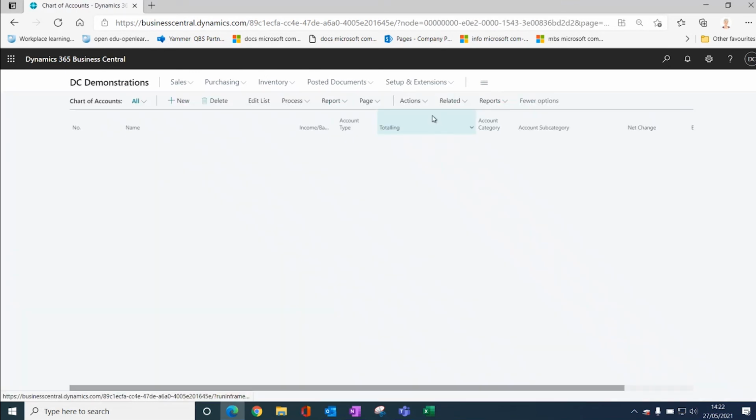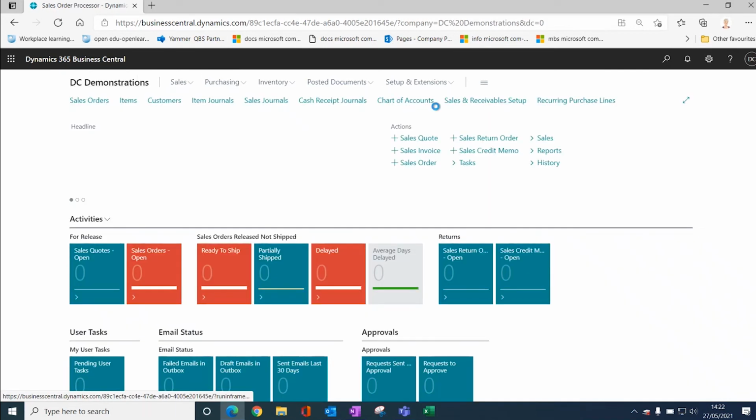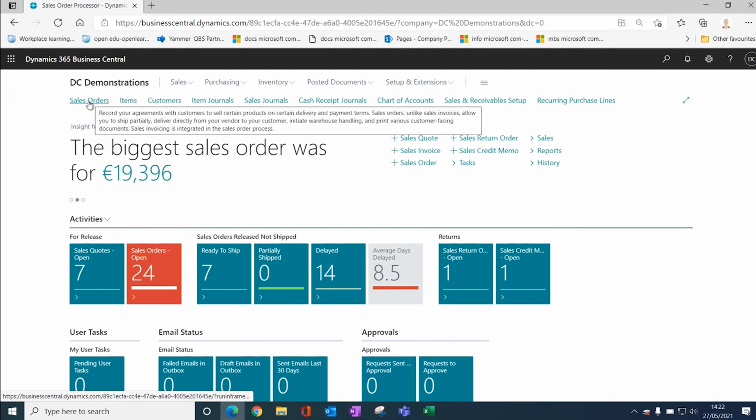One of the other things that you'll notice is that we've got a bookmark here. So this little tag here, this one's obviously turned on and is flagged as a bookmark, which brings it onto my home page here. Which is why I've bookmarked a few things that I'm using today. So really nice to have those shortcuts on your home page.